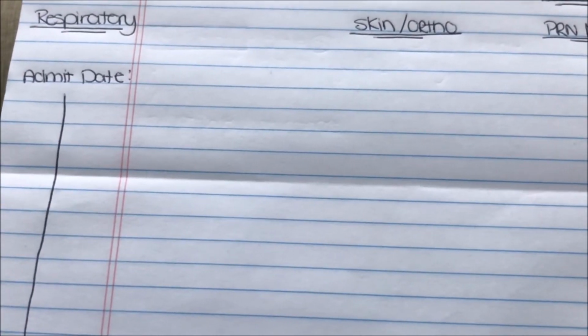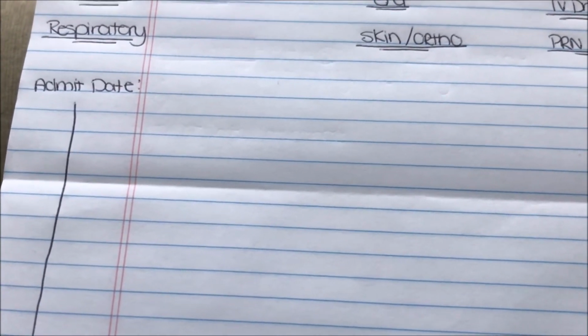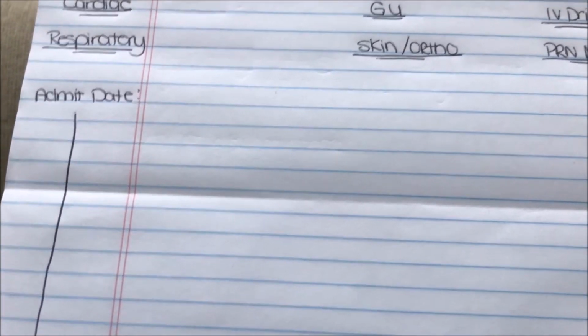They were intubated, what IV fluids they were given, let's see, anything pertinent that happened, like anything major that happened that day. The patient had a new onset AFib, they started this medication, or they started this antibiotic, or if they DC'd anything, I would put that all on that date. And then I would go do that for each date.